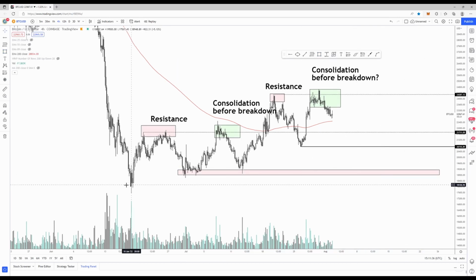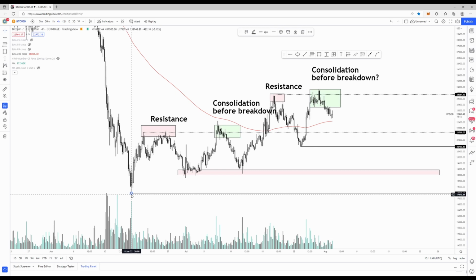And I did say for a long time, and I still believe, that eventually price is going to hit these 17.5K areas. I think it makes too much sense personally for price not to get down there at least one more time. Even if this is the macro bottom, like 16 to 17 to 18K, I believe price is going to test around that area at least once more. I don't know what it's going to look like or how it's going to get there.